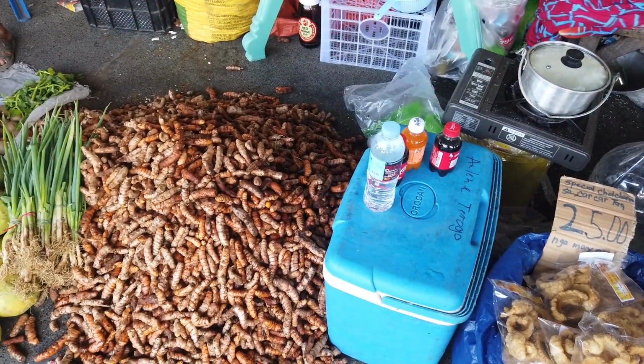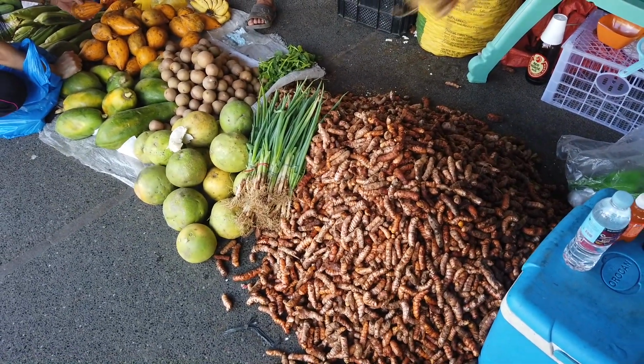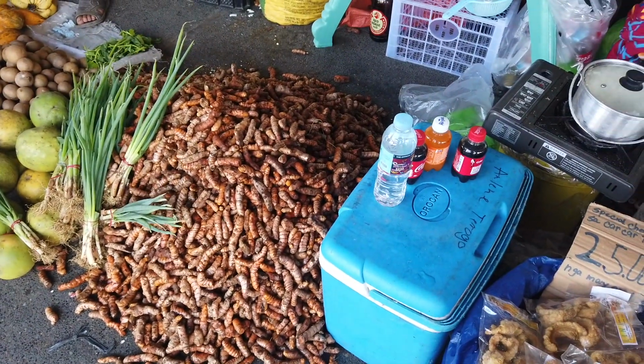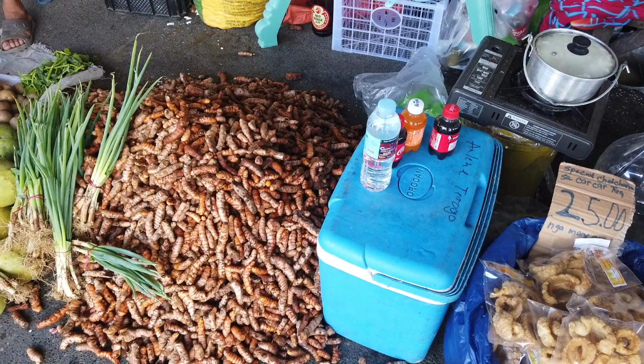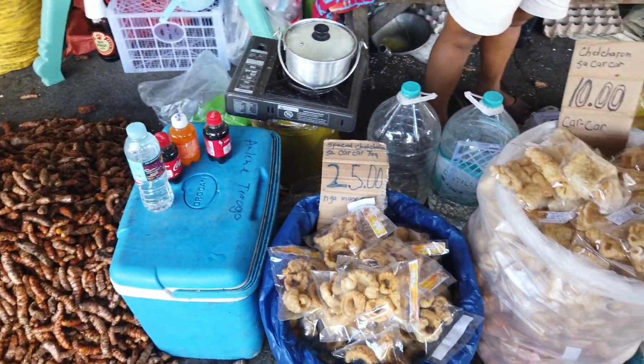So that's turmeric for people who like to make it into their tea, because bitter turmeric is very nutritional. So Daloy wants to buy the chicharon.